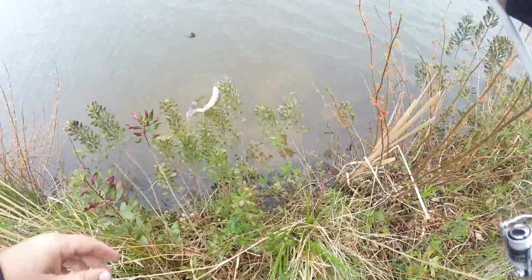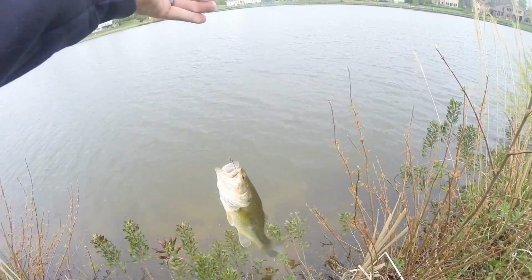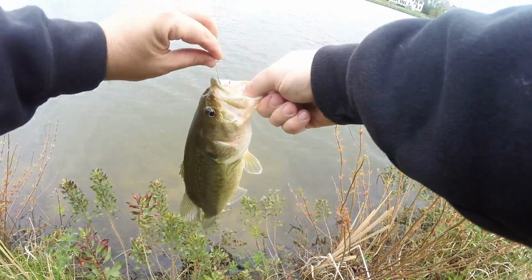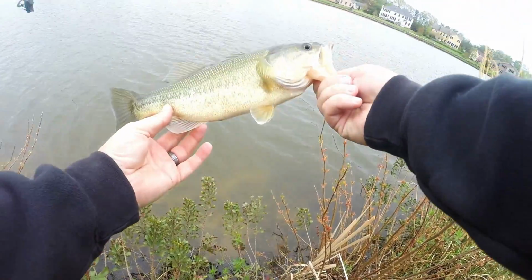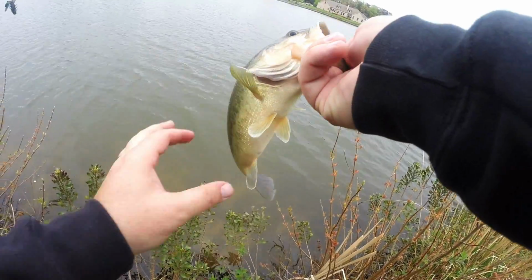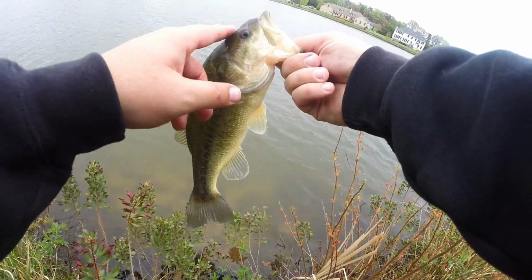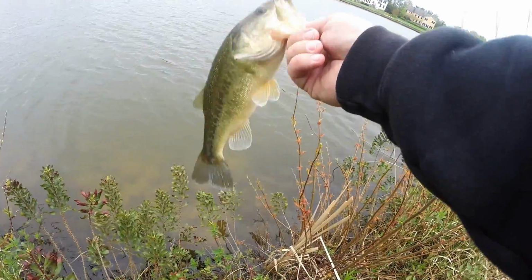This one here is a little bit smaller. Yeah, this is not a very big one. But still, it's a bass all the same. It's still a fish all the same. Go on, get out of there. All right. So, obviously a lot smaller. But this is probably the smallest belly on a fish that we've seen today. Real pretty colors though. Awesome. So that's back-to-back casts with back-to-back bass.